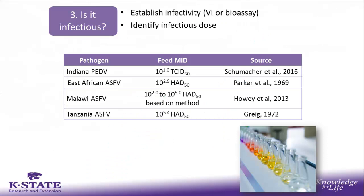And to begin to further that, the last slide, and still thinking whether or not feed or an ingredient can become infectious, we have some minimum infectious dose data from Dr. Schumacher relative to PED, as well as some data generated over the years with African swine fever virus. And again, with these data, it's important to consider the way the original studies were conducted and be very careful when extrapolating beyond what the original data set out to determine.